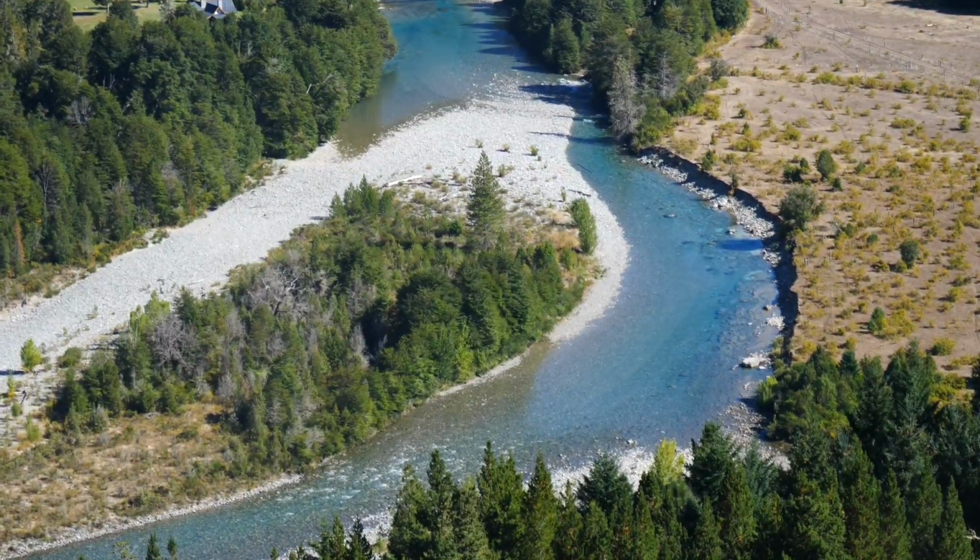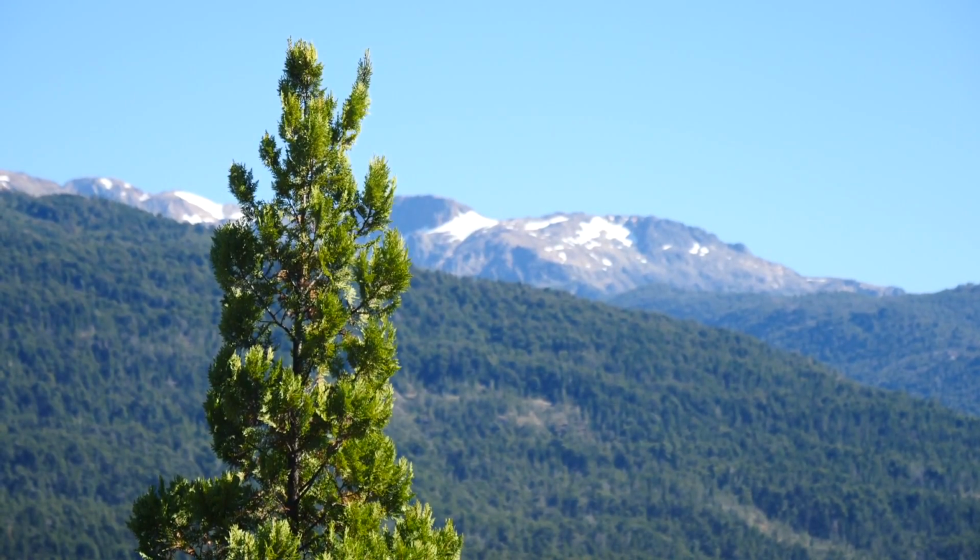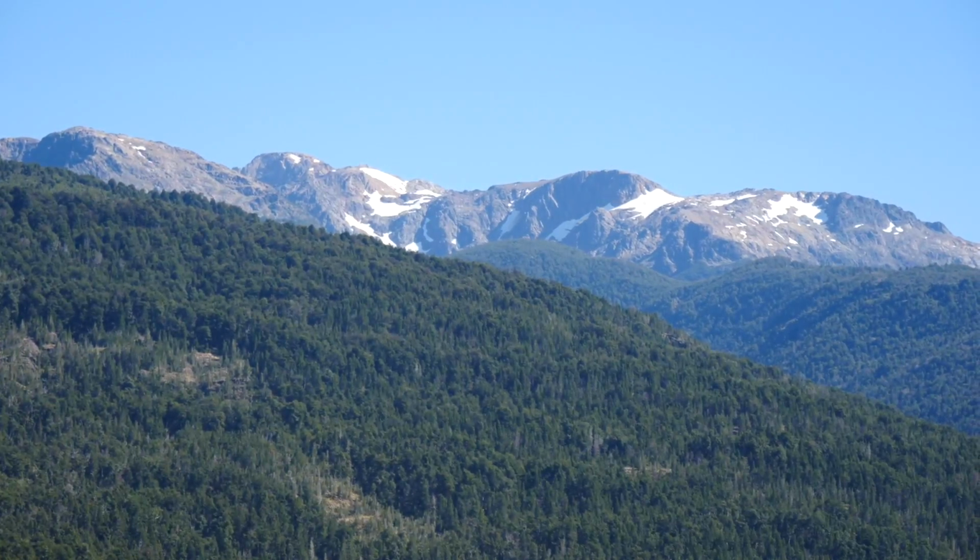It's beautiful. So you do want to come in the morning for good light. And yeah, it's just stunning. Like you can see snow-capped mountains from here, forest all around.